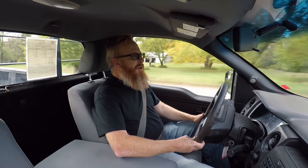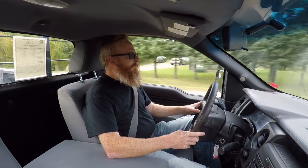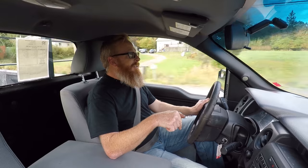Cruise control works fine. Hit the accelerate button. It doesn't even downshift, it just picks up a few kilometers an hour. And one thing I will say about this truck is how tight it is. Although it's a fleet vehicle, probably used on the job site quite a bit, there's not a squeak or a rattle in it.